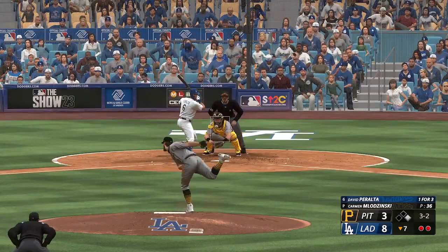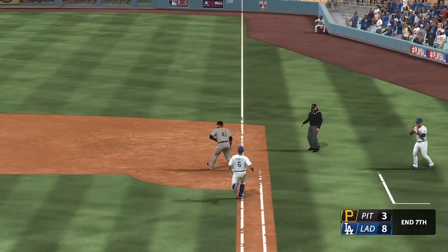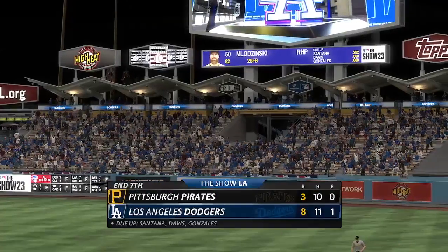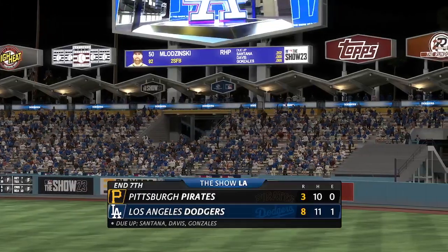Left-hand hitter waits. And he grounds one to the right side. Gathers and throws to first. Third out. They get a run on two hits, no errors, and a man left. We look ahead to inning number eight. It's the Dodgers 8 and the Pirates 3.